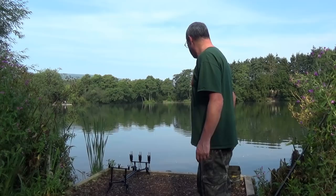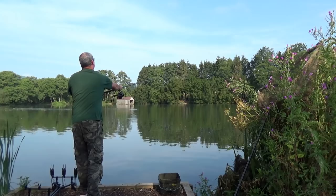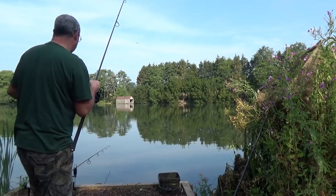But right, anyway, let's stop the waffle. Let's get some fresh PVA bags made up, get them out in the lake. Rod number two going out. This is the one to the little stick that's out in the lake, my marker.